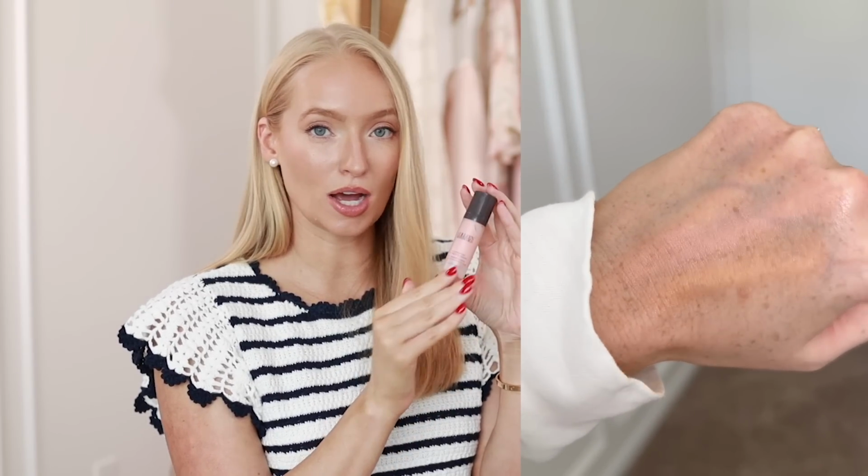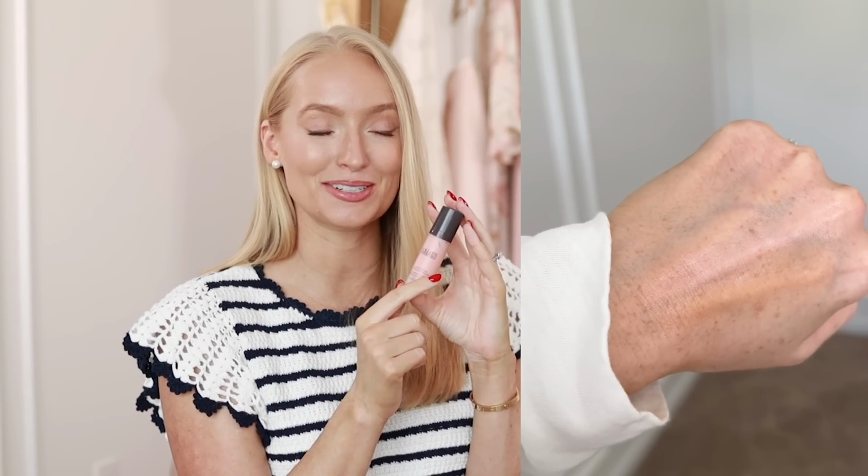One thing I will mention about this is do not use a full pump. That's what I did the first time, and I was like, holy moly, this is a lot of product. I actually just barely pump the bottle out and use a little bit on both sides, and that's all you need. So definitely a heads up there, do not use a whole pump or you will hate the product because it's just way too much product.